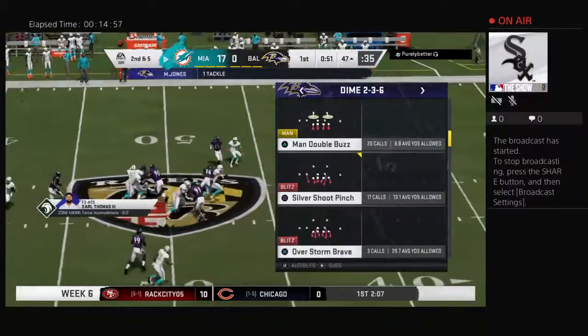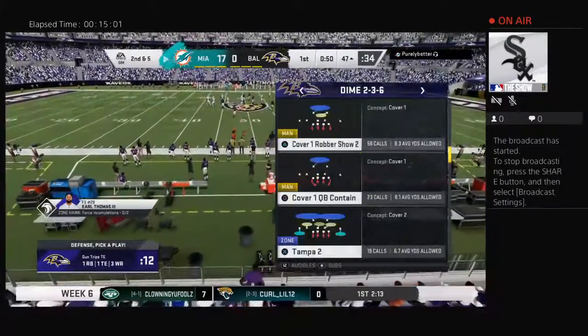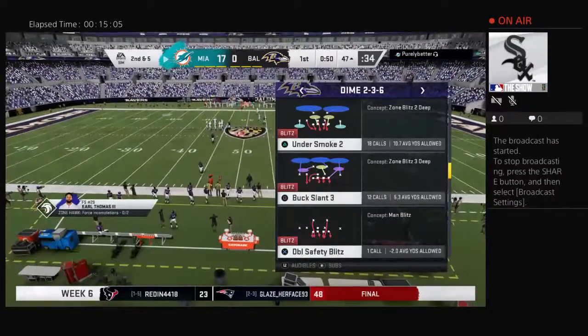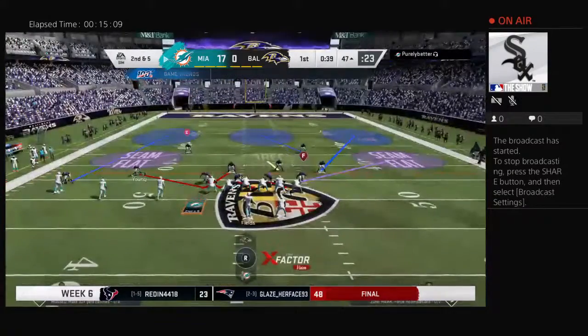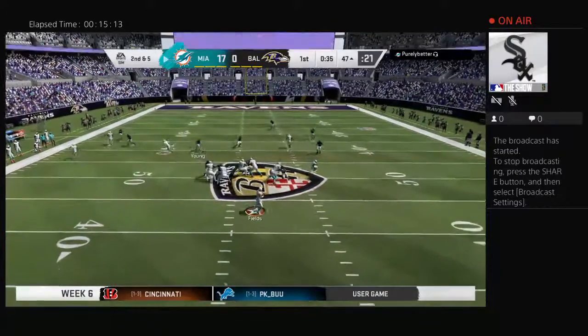Give him 5 on the carry there, and it'll be 2nd down. I call that play a success. A nice inside run sets up a very manageable 2nd down, a very solid gain on that play. After the pickup of 5, here's 2nd and 5.